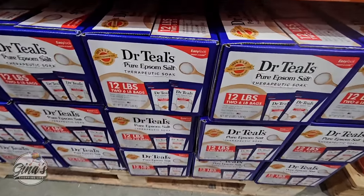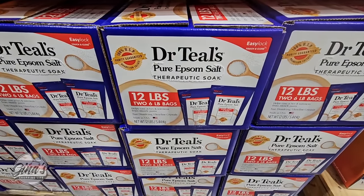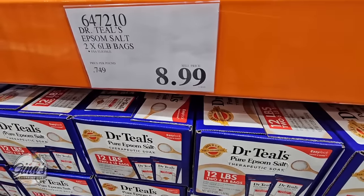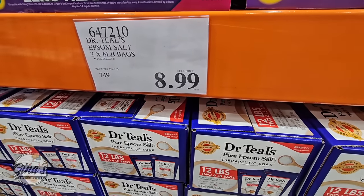The Epsom salt. Now, 12 pounds. That's a lot, so definitely lift this up with care. Now, normally one 3-pound bag at other stores is about $6, so $8.99 for 12 pounds. This is such a great price.